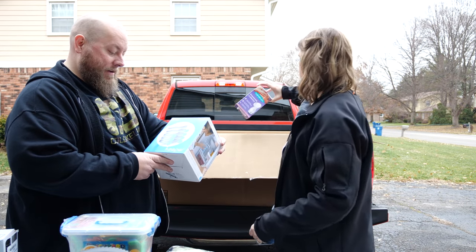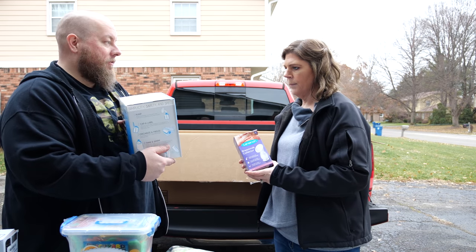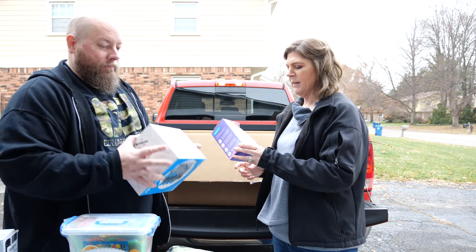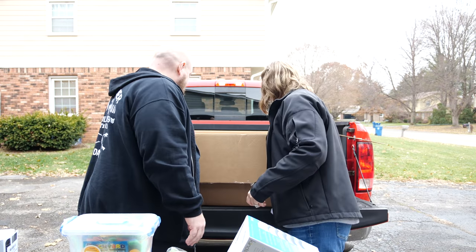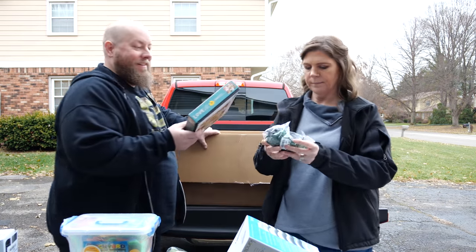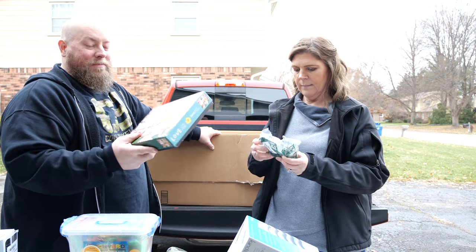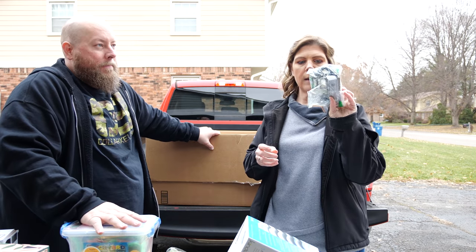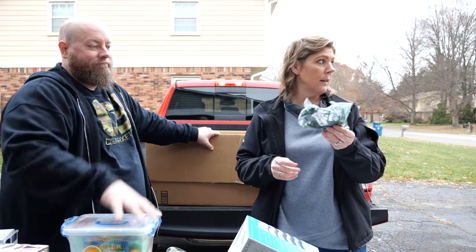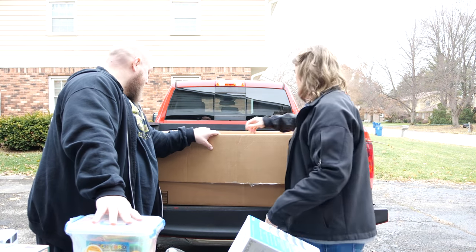Oh, it's the baby thingy. Breast milk storage bag organizer. You put the breast milk in it. And I have a breast milk collector. A 1,000-piece puzzle. At least it's not a baby item. I'm sure it's missing pieces. I have an army man with a locker and some other stick things. And we got one item left. It's all you. It's all me.